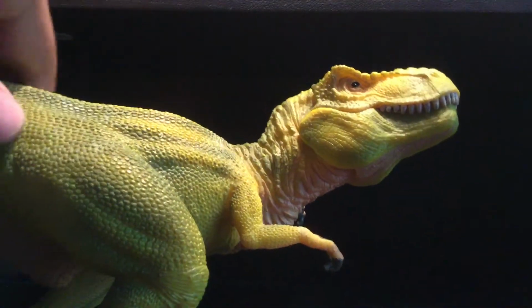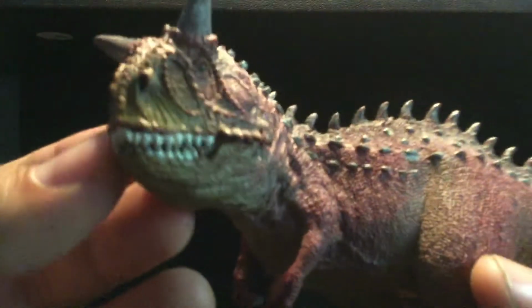And also because of the detail. The detail is pretty good. It's not accurate, but still pretty good. And my second favorite for Schleich is the Carnotaurus.